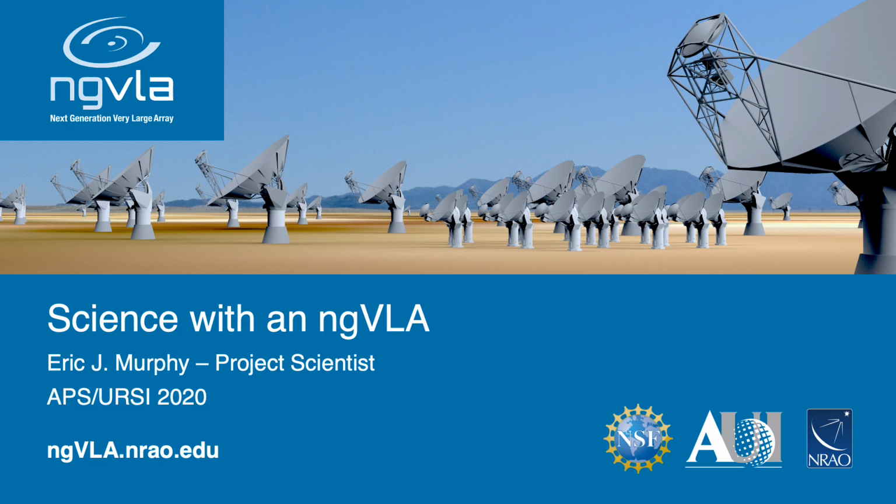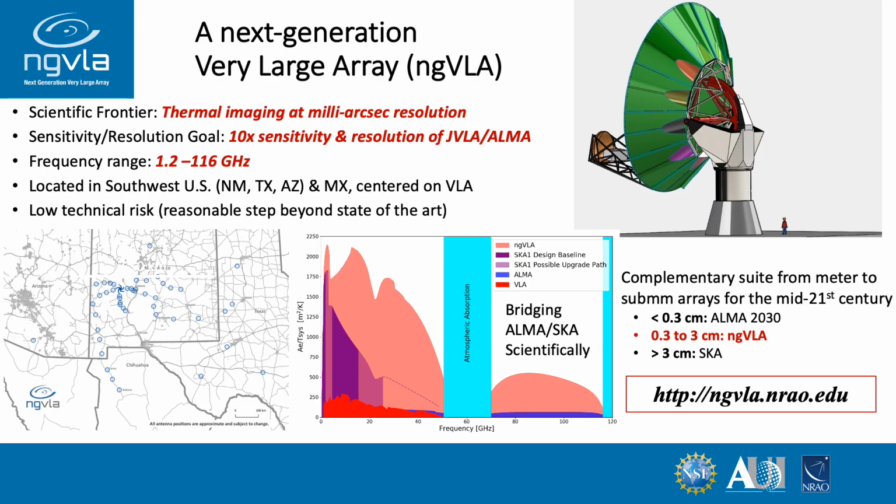Okay, my name is Eric Murphy, and in this talk I will be discussing science that has currently been imagined that could be achieved with a next generation Very Large Array, the topic of this special session. So quickly, you'll have more technical talks coming up, but I thought I'd give a quick picture as to what the next generation VLA looks like.